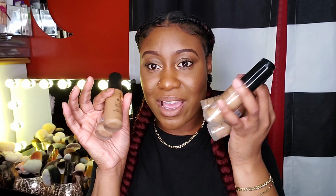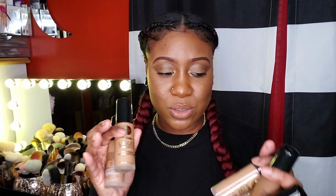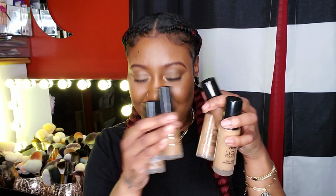I'm not sure if there's a shade in between these two, but I'm going to have to go to the beauty supply store and check. But yeah, I do have all of these foundations, and I don't know what I'm going to do with these shades. I want to give them to somebody. But Chestnut and Mocha, I'm going to have to see if these work. I have all of these foundations because they sent me the wrong thing.